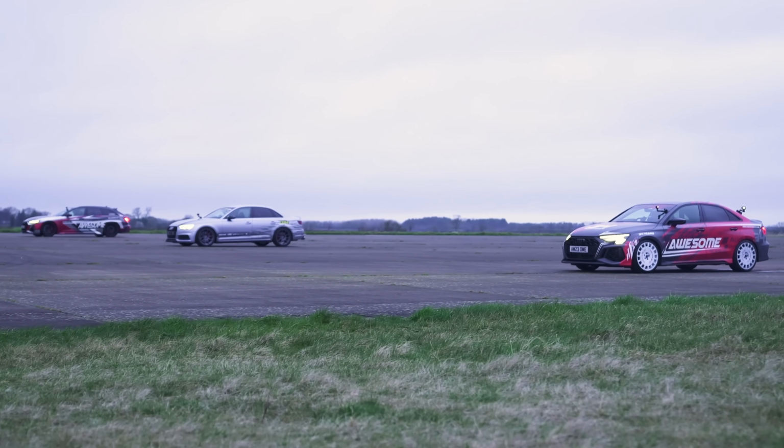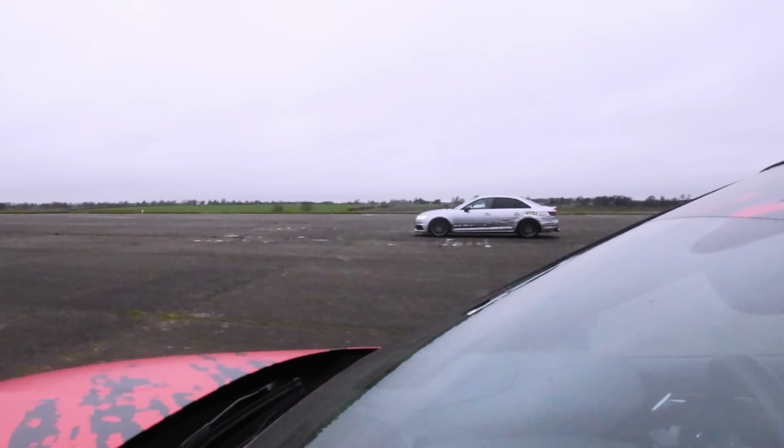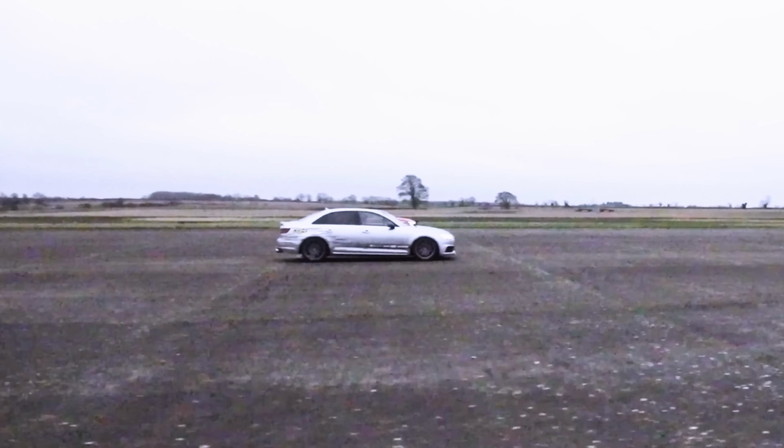Now we have a rolling race from 50 miles an hour. The cars are actually in their normal road setting, automatic mode for the gearbox, not sport. We're going to roll on from 50 miles an hour and see which one is quickest to the half mile. Let's do this. Everyone get level. Come on, Jack, get level. Here we go. Ready? 3, 2, 1, go.